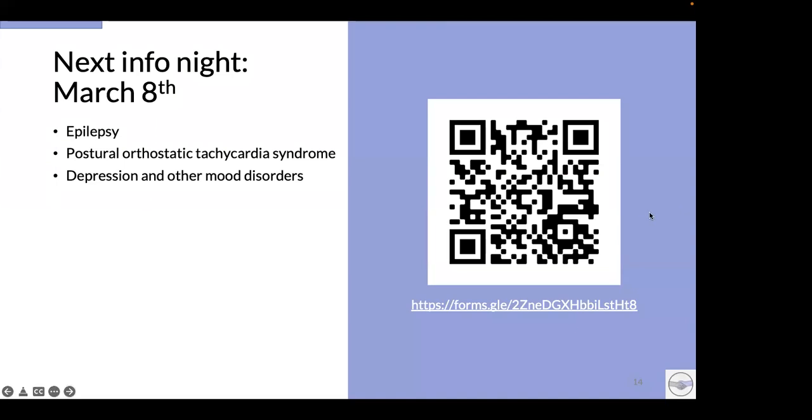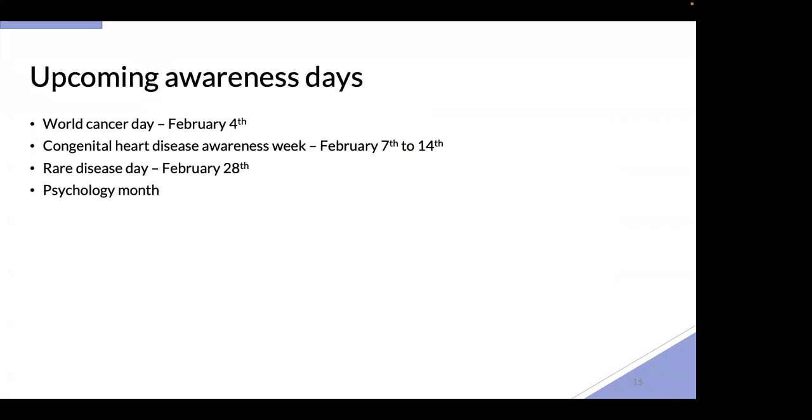So there are a handful of awareness days coming up soon. World Cancer Day was on February 4th. Yeah, it's the 8th today. That was on February 4th. It's currently Congenital Heart Disease Awareness Week, so that runs from the 7th to the 14th. Rare Disease Day, like EDS, is on February 28th, and it is also Psychology Month.